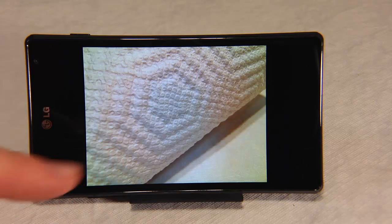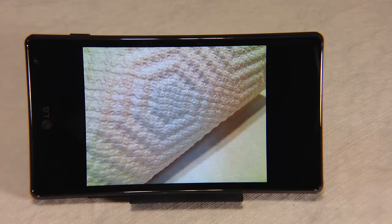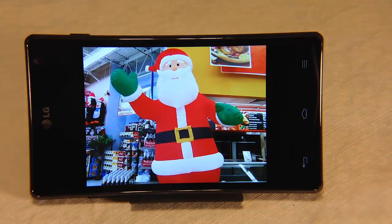Here's a close-up shot of a Bounty towel. We were trying to see how close we could get with seeing the little digits that are on there. You can get within about an inch or two and get some really close-up shots. Anything beyond that, you're going to need a special lens to attach to it.